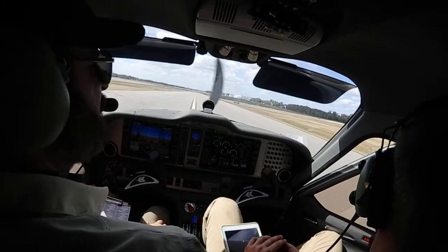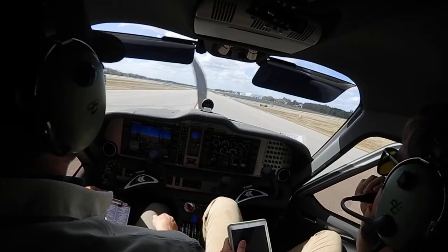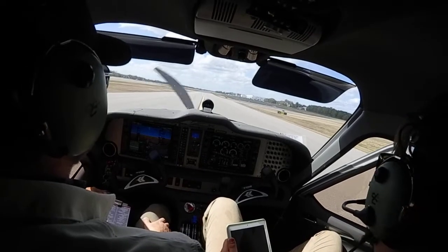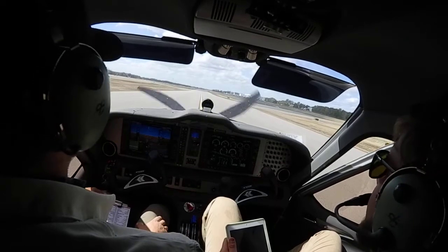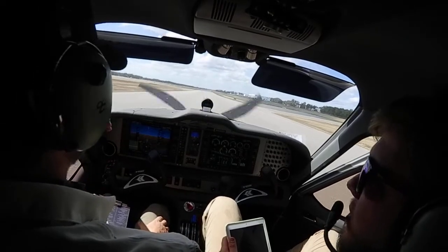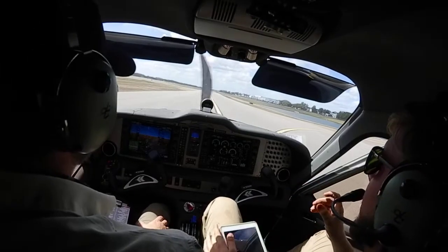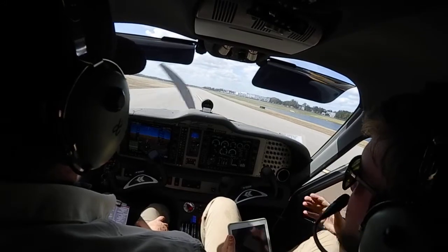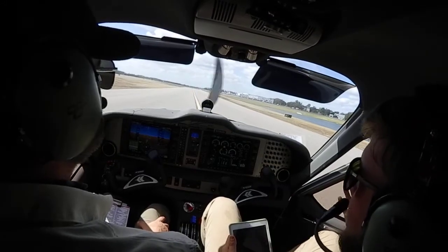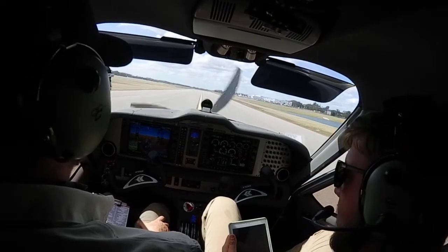Yep. The Cirrus airplanes have what's called laminar flow wings, which is a different design of wings, and they're really skinny and thin. So what increase in performance do you get from it? I'd have to look into it more. I just know the name of them is laminar flow wings.